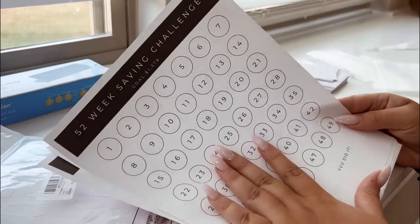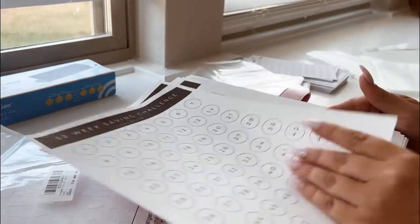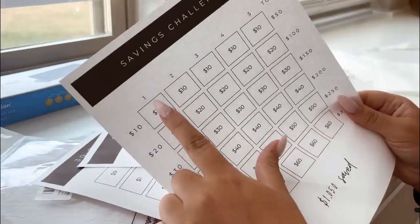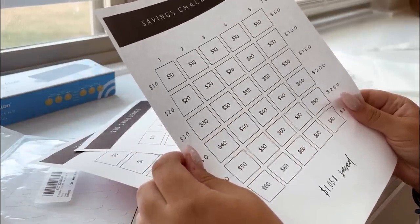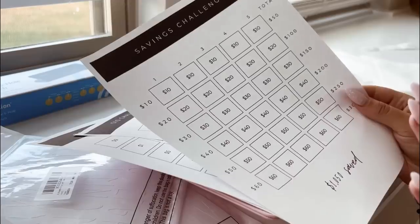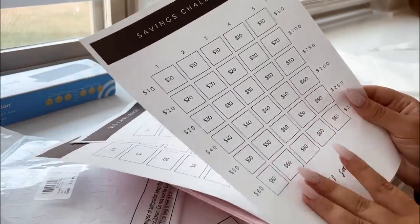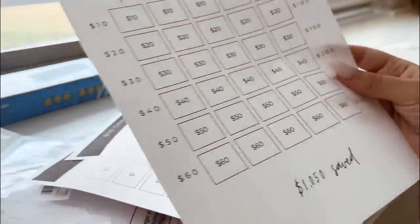Each year, I'll be saving $1,378 specifically for me. The checking account is, again, simply for the checking account. This savings challenge I would love to use for vacations, whether it be family vacations or vacations for myself. I can do this several times a year. It's $1,050 saved. Obviously, traveling with kids is extremely expensive, but I want to travel the world with them. So that's what I plan on using this savings challenge guide for.